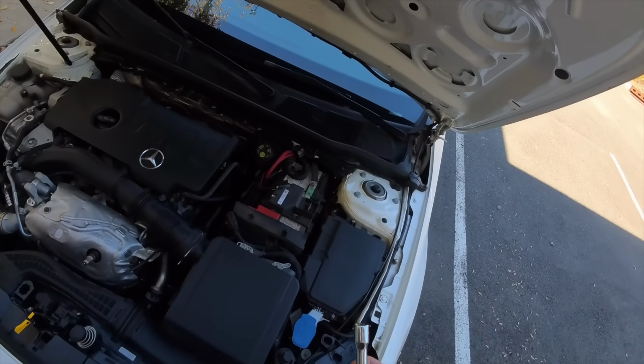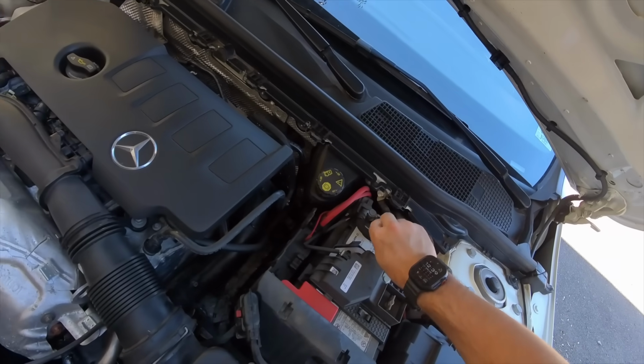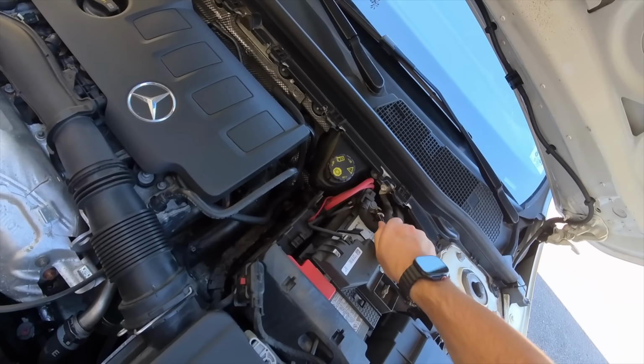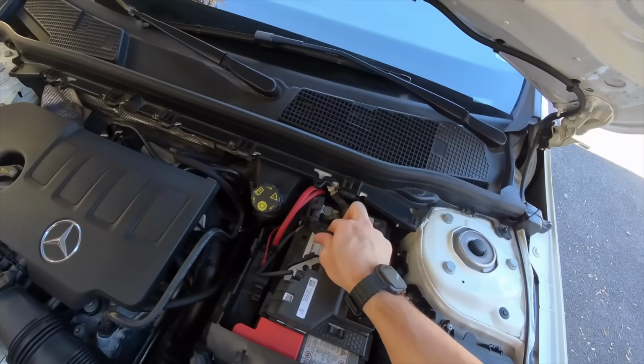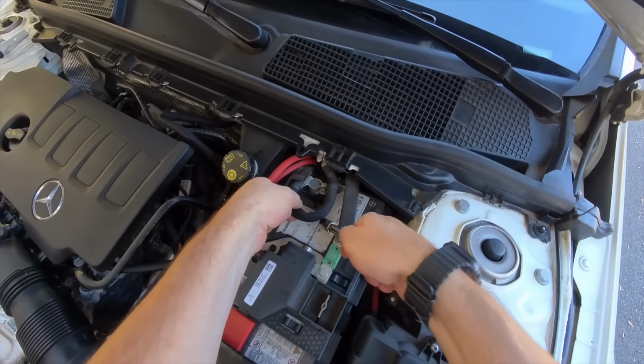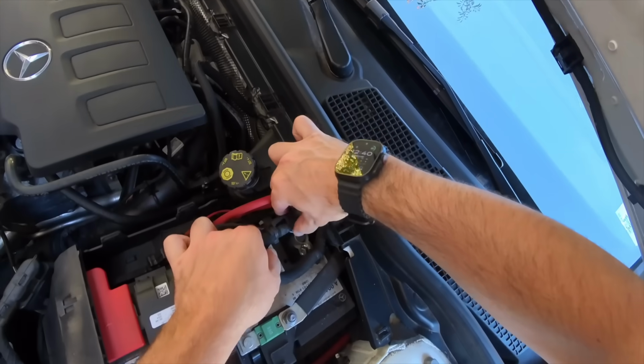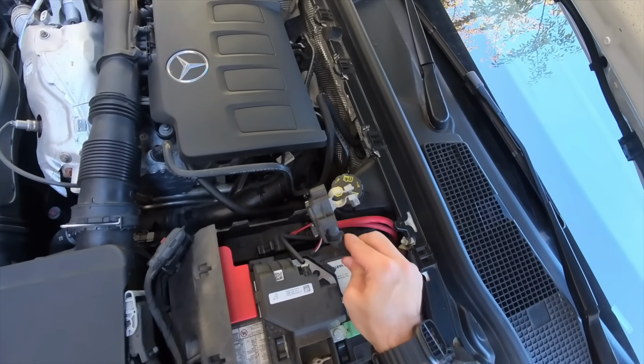Might as well do it in front of my driveway in case my neighbor needs to get out. Today I chose wisely. That's loose enough. I hope I don't get electrocuted. Come on. Come on. Why won't you come out? Use some force. There you go. It's disconnected.